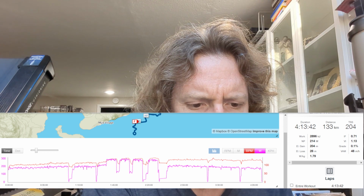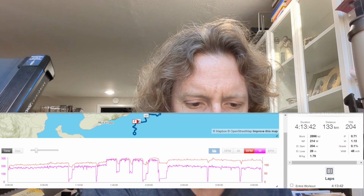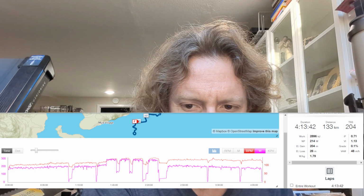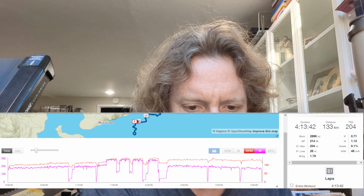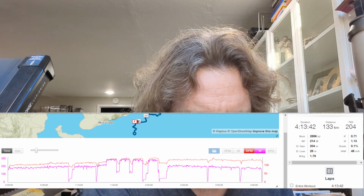The 4 sets got smashed very easily, 133 kilometers in the end. As you can see, I did take a little break for about 2 minutes after the 4 were finished in order to refill bottles and stuff, and then I just cruised home for the last 1.5 hours. That was it for Wednesday.